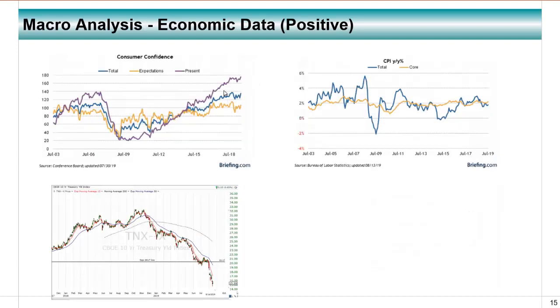Economic data continued, and this continues to be positive data. We have consumer confidence, and we can see that the present is this line here, and it's still pretty strong. Inflation is low. This is CPI, so inflation is sitting around 2%, and that's near the Fed's target, and that's good. And interest rates, even though this has been spooking the markets, low interest rates are good for companies. It helps them generate more earnings, so it's actually good for stocks.